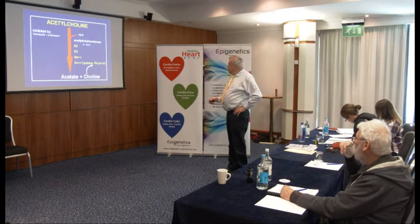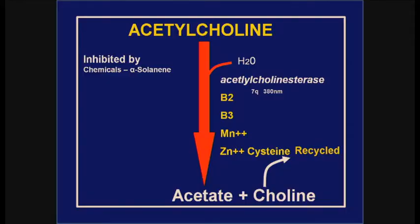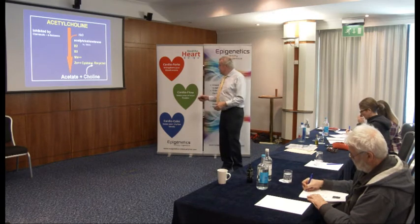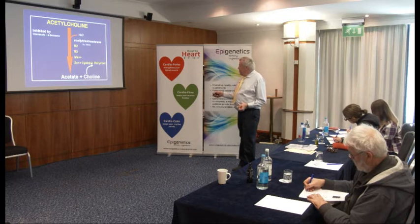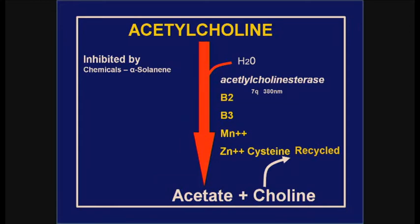Okay, so solanine foods basically inhibit acetylcholine esterase. They inhibit the breakdown of acetylcholine. So you get a high level of acetylcholine, because it inhibits acetylcholine esterase, which is a B2, B3, and manganese-dependent enzyme. So if you have a high level of acetylcholine, you've got a high muscle contraction, because acetylcholine is what produces the muscle contractions, okay? So you won't get Alzheimer's disease, which is low acetylcholine, so that's the good news.